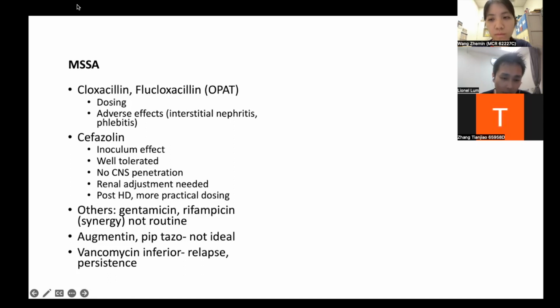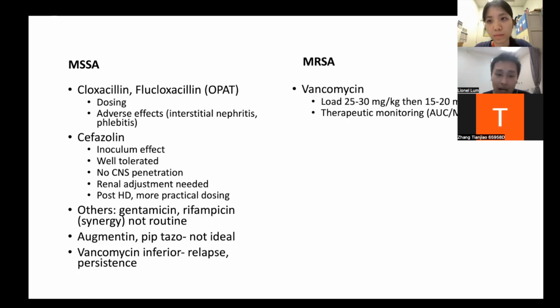The question about Augmentin or even piptazo for treatment of MSSA, it's not ideal, but if you've got to treat, for example, say hospital-acquired pneumonia and you escalate to piptazo for about 5 days, that is fine. But after you treat the 5 days of piptazo for the hospital-acquired pneumonia, you should go back down to cefazolin or cloxacillin to complete the course for Staph aureus.